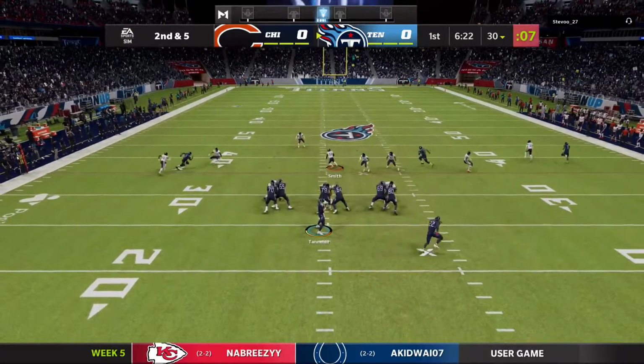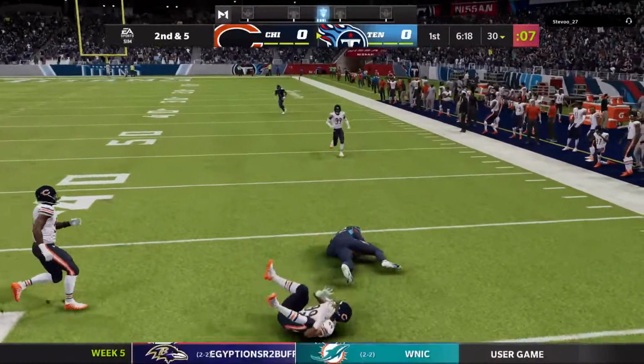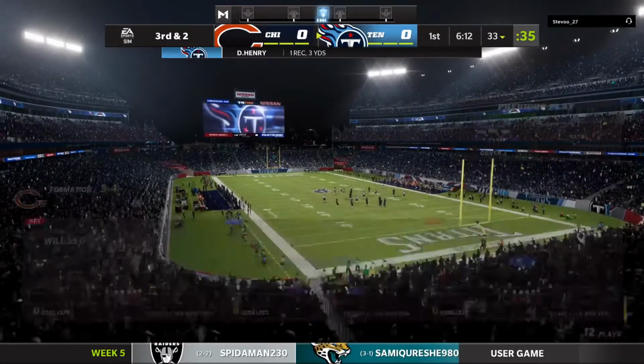From the 30 on second down, Tannehill. He dumps it off for Henry. And he'll be upended at the 33 following a gain of 3. And guess what? It brings up third down.